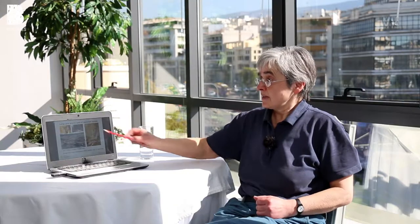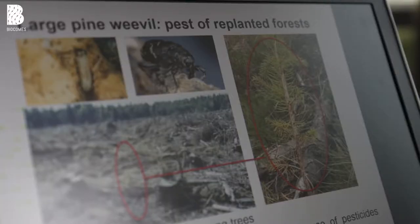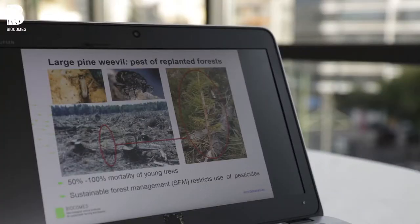The larvae develop in the tree stumps underground, and then they emerge as adults just at a time when the site has been replanted with young trees. The adults like to feed on the bark of these young trees, and this feeding can actually kill them. So in a site that isn't protected, you can have up to 100% of the trees killed by weevil feeding.